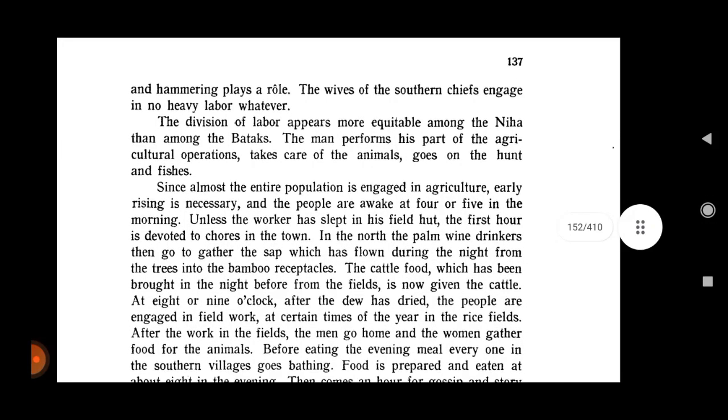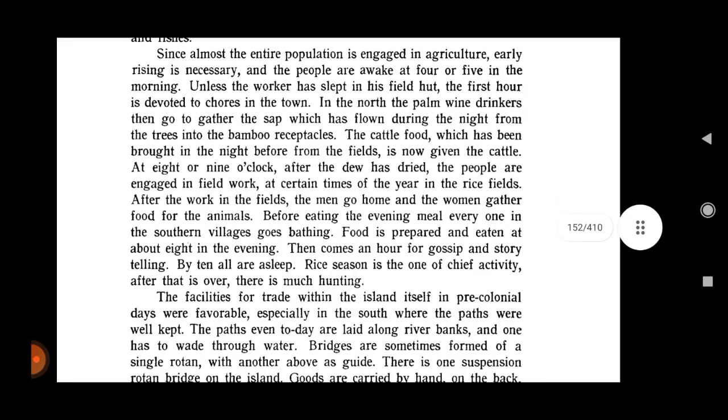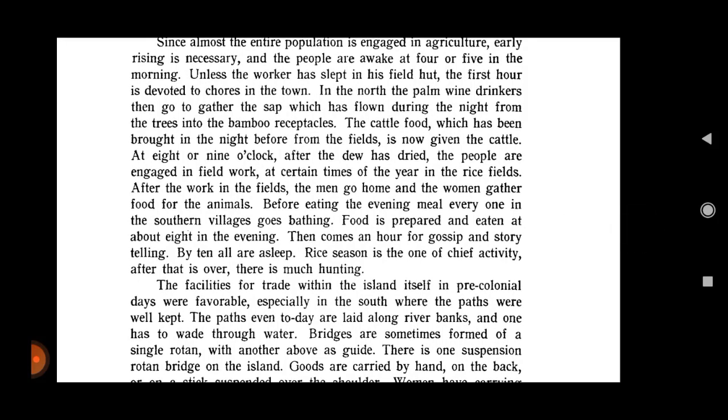Since almost the entire population is engaged in agriculture, early rising is necessary, and the people are awake at 4 or 5 in the morning, unless the worker has slept in his field. The first hour is devoted to the cows in the town. In the north, the palm wine drinkers then go to gather the sap which has flowed during the night from the trees into the bamboo receptacles. The cattle food, which has been brought in the night before from the fields, is now given to the cattle.